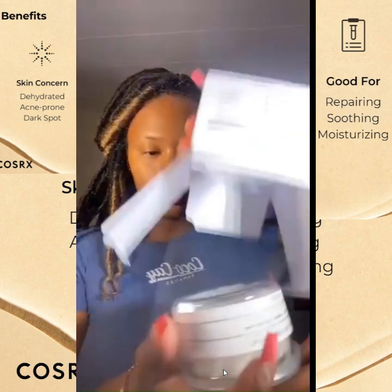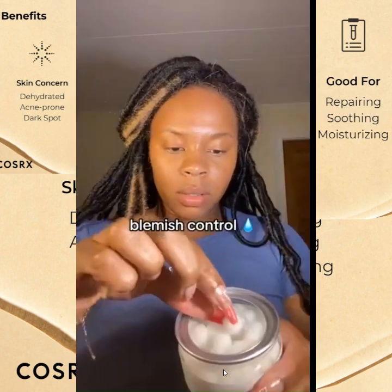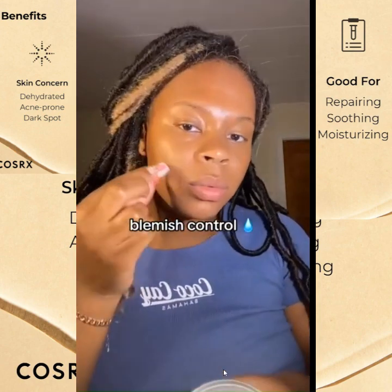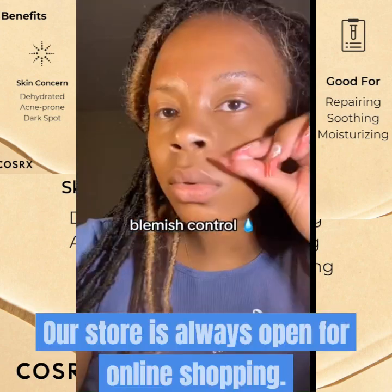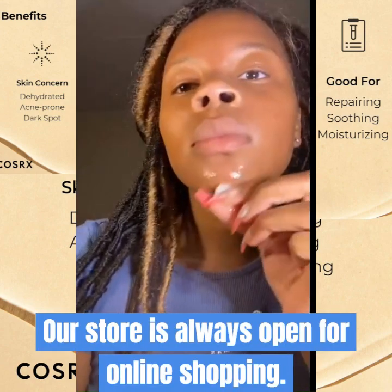Came with tweezers to pluck these little balls out. Y'all, this was so cool. I've never seen skincare in ball form, so you guys know I had to try this out. So this is what they look like. Super hydrating, super smooth. I immediately felt like, okay, I like this product. Look at my skin, we did not even do much yet.